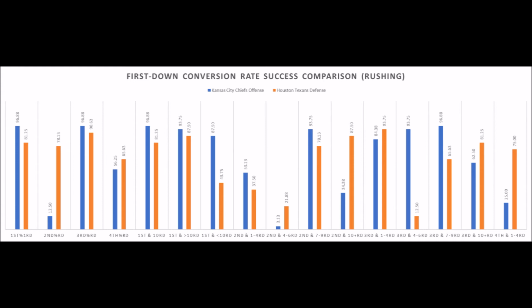And there have been some injuries as well to the offensive line, so we'll have to see how that develops. But I still think this favors the Chiefs overall.